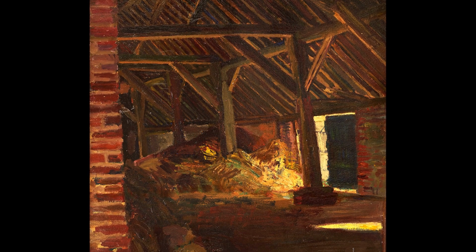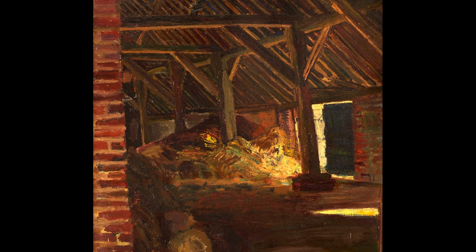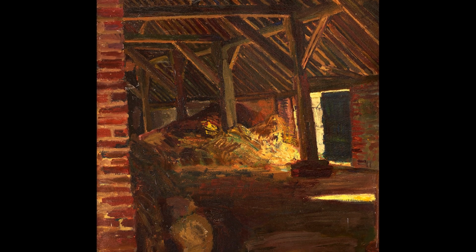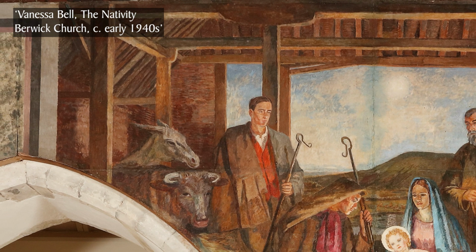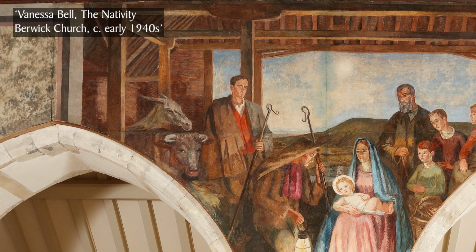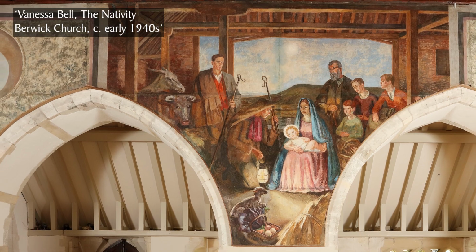It's probably November, December, we can tell that by the light. Sun is coming in from the right, pouring on that straw, reminding me almost of the sort of divine luminescence you get around Christ's child. The concept of a nativity is not actually that absurd, because around about this time they were working on murals in the local church, religious paintings. There was a bit of sort of percolation coming through into this painting. Perhaps it was even preparatory.